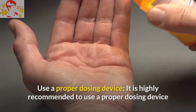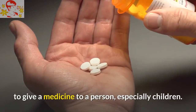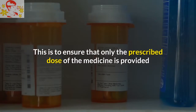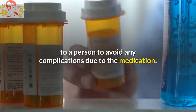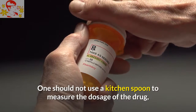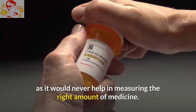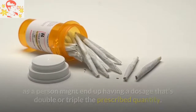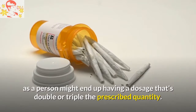Use a proper dosing device. It is highly recommended to use a proper dosing device to give a medicine to a person, especially children. This is to ensure that only the prescribed dose of the medicine is provided to a person to avoid any complications due to the medication. One should not use a kitchen spoon to measure the dosage of the drug, as it would never help in measuring the right amount of medicine. Drinking liquid medicine directly from the bottle is a big no, as a person might end up having a dosage that's double or triple the prescribed quantity.